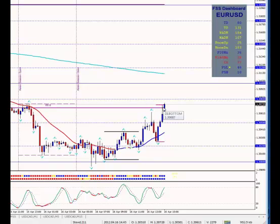Can you see how my indicators help? The FSS Dashboard, the day's high and low line that's in there. We've also got the Asian session here. Can you see how now the euro has got resistance at the top of the Asian session? So the euro now is at the top of its day.